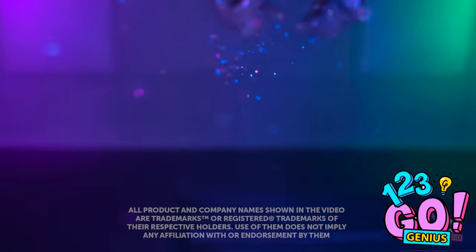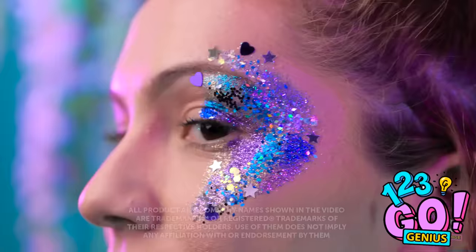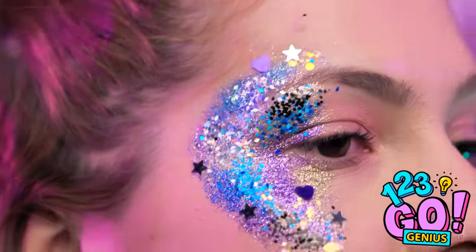Every girl loves a little bit of sparkle. Especially when it's right on your face. Isn't this magical? Sit tight. We'll show you just how to do it.